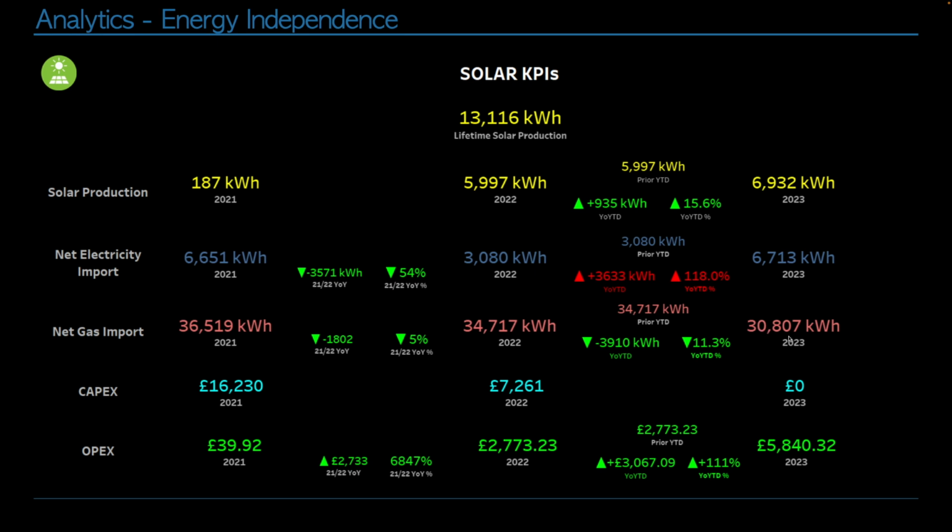Looking at gas, in 23 we pulled 30,807 kilowatt hours from the grid. The year before we pulled 34,717, so we've managed to reduce our consumption by 3,910, or 11%. If I compare to the year before that, we pulled 36,519 from the grid, so in that year we managed to reduce by 1,802, or 5%. So this is really, really good news.